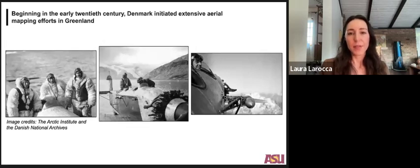And the photographs were captured with a rotating camera, and they flew at pretty high altitudes, around 4,000 meters. So after the initial use of these photos, they collected tens of thousands of them. They were classified and generally not accessible. And they actually lay forgotten in a 17th century fortress outside of Copenhagen until 15 years or so ago, when Anders Bjork, a co-author on this work, first came across them.